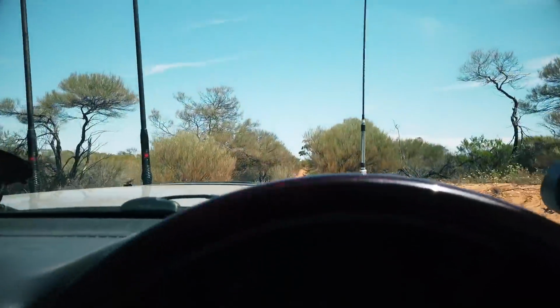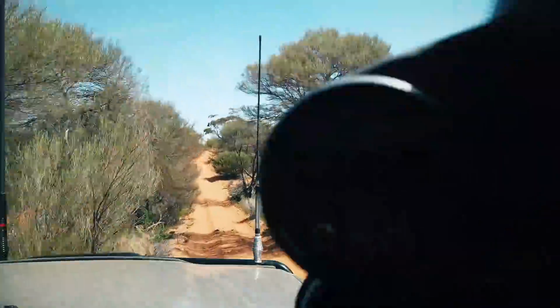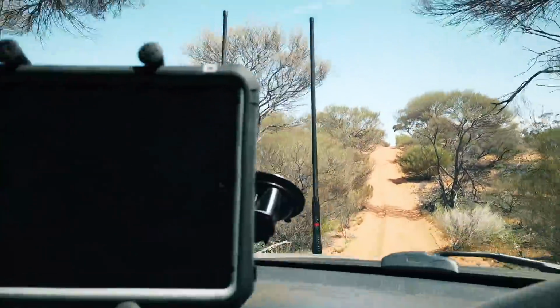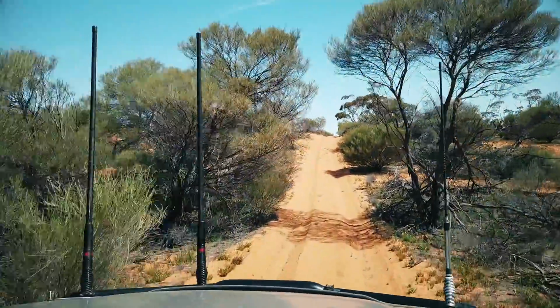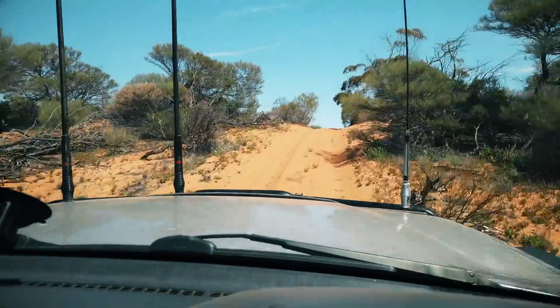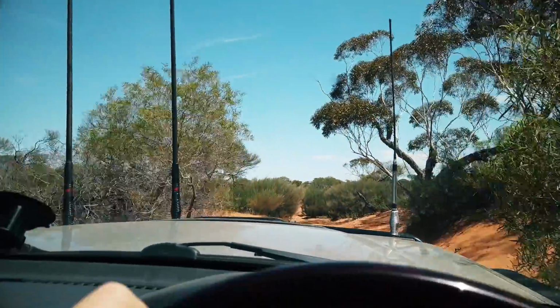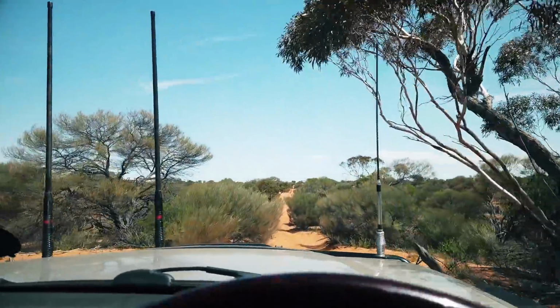Yeah, and I'm not really at sand pressure yet, I'm on 18. What pressures are you guys on? I'm on about 18 to 20 at this stage. I'm 16 front, 18 rear, and doing it easy, but I think it'd be a little kinder on everything if I went a bit lower.